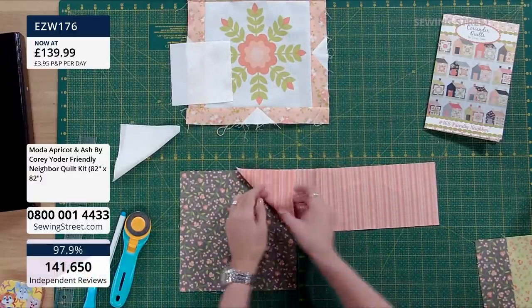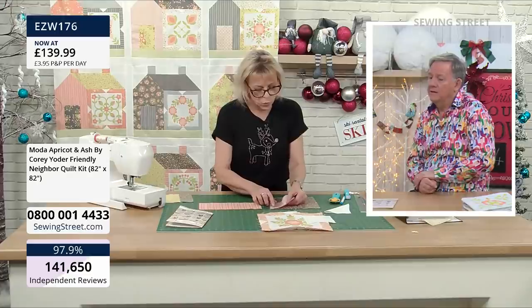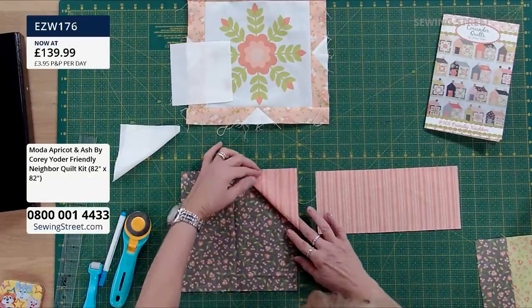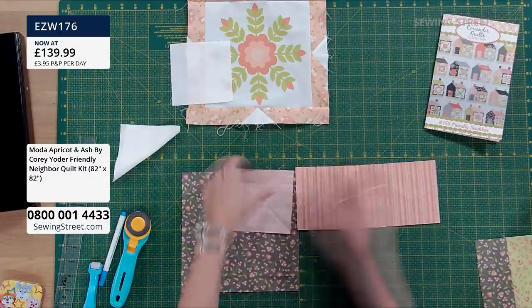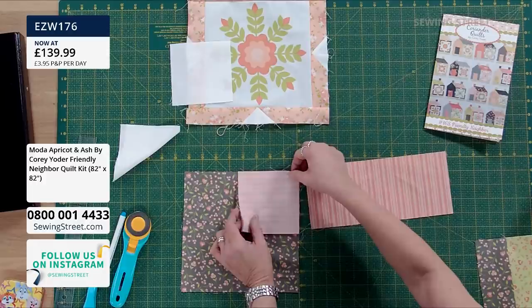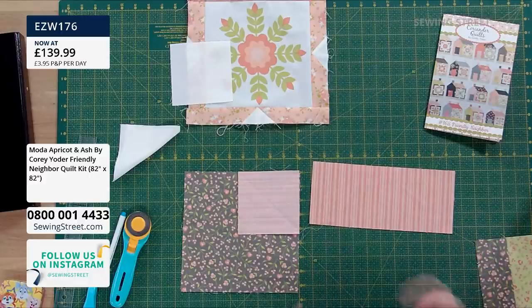Yeah. So that depends what you want, really. Yes. Because I like them all the right way. So what you just need to do is place it down first and turn it over, because that's how you're going to do it. And if you find that it's the wrong way, just turn it round. But you can't cut the big one out with the stripes going the other way if you wanted it the other way. No, because it might not sit properly on your fat quarter. Exactly, because the fat quarter is very, very accurate.